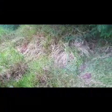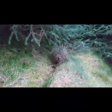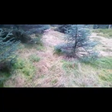So as you can see there, I don't know how visible it is in the camera, but you can see lots of wee natural trails where animals have been using these as wee runs. You can see them going right down the hill, all over the place. Not easy to see in the camera, but there's still a lot of activity here.